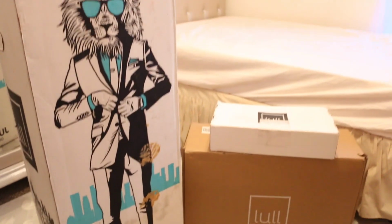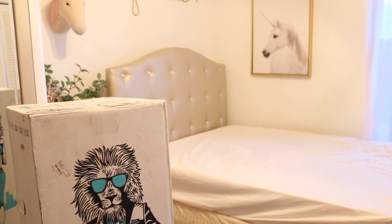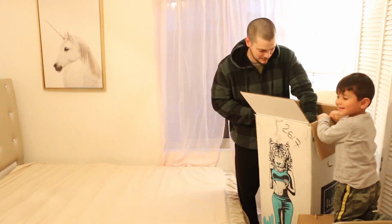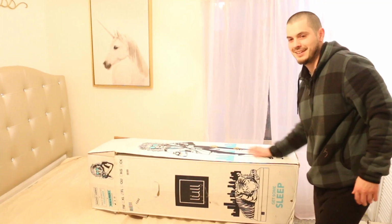So now let me show you how easy it is to unbox this mattress in a box. My husband thought it was TikTok, so he tried to do a transition, but he failed.